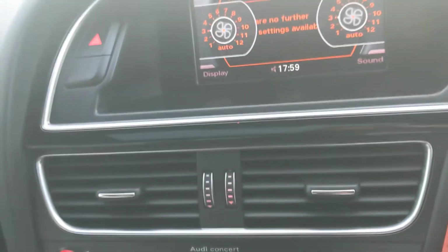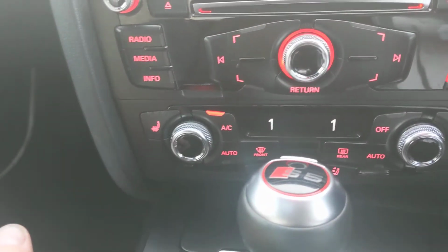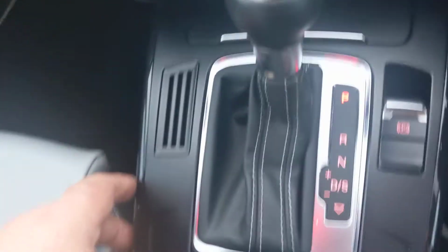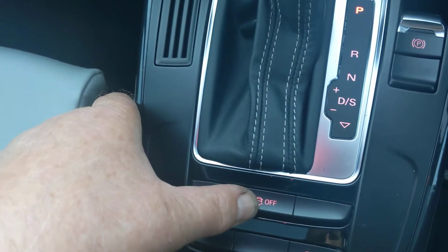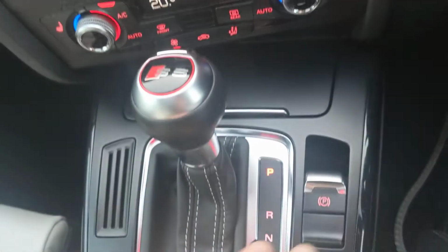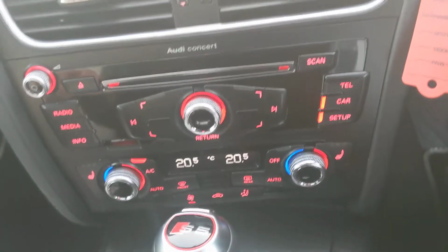Where's the fan? Just turn the fan down. There we go. Dual zone aircon, heated seats, CD slot in there, parking override, traction override, stop start override, electric handbrake. It'll have auto wipers, that usually comes with that.